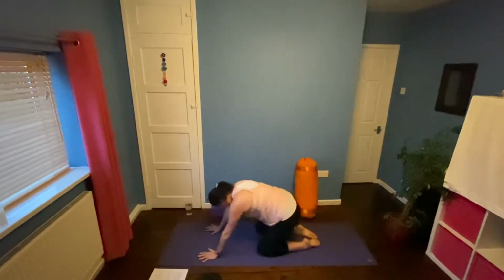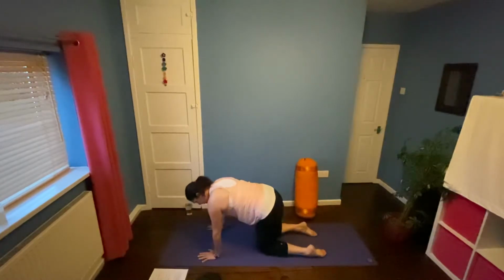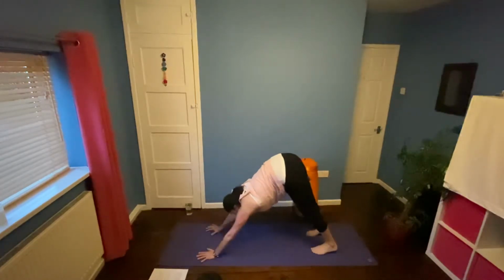Now let's come back up onto the hands and knees. Grab your block, place it between your inner thighs, squeeze the block or book or whatever you've got, tuck your toes, lift your hips up and back. So we're in downward facing dog and you're going to squeeze the block.